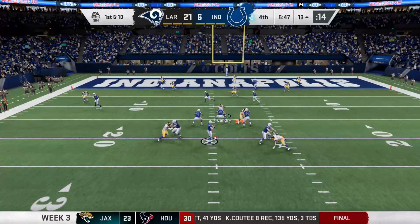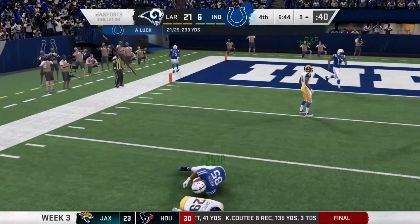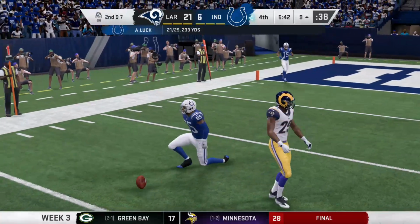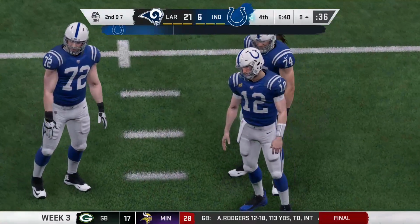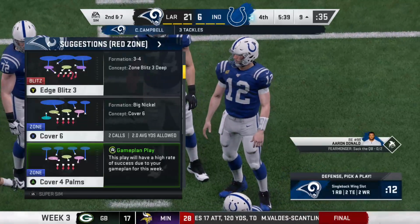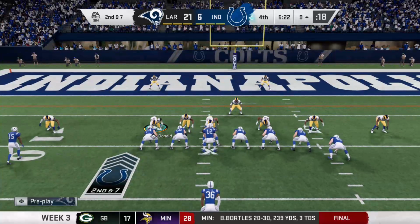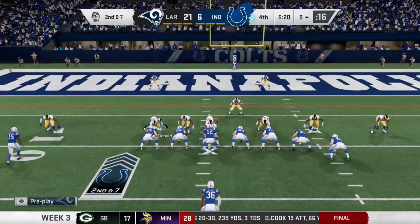From the red zone now, Luck. Throw left side, taken in by Meredith. And now they're inside the 10 as he's brought down at the 9. The completion good for 3 and it's second down. That first down completion only netted him 3. Second and 7.